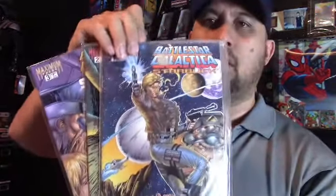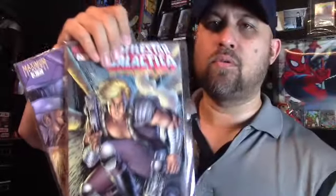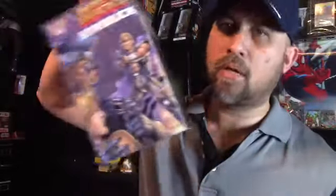These are Battlestar Galactica. Number 1, 2, and 3. I think that's number 3. Now, this is the variant of number 1. I've only got, I think, 1 or 2 more of these, but these ones are harder to find. So if you guys find these, they're Liefeld covers, harder to find.